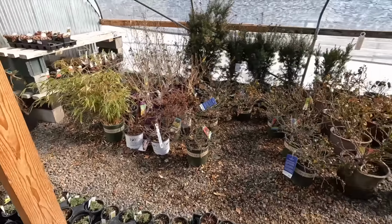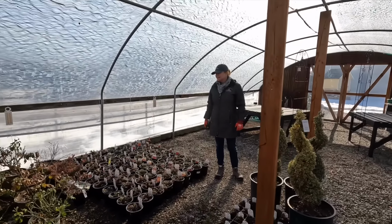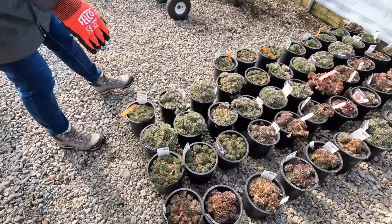There's not much in here. Not much at all. Usually this is packed full, and there's stuff outside too. It was a big year last year. Yeah, it was a big year. Look at these pretty scents. They look good.